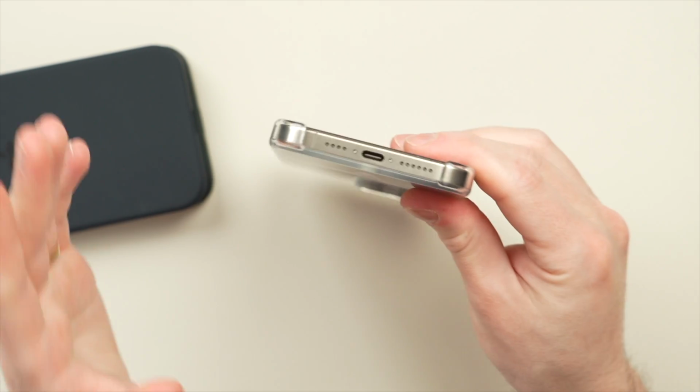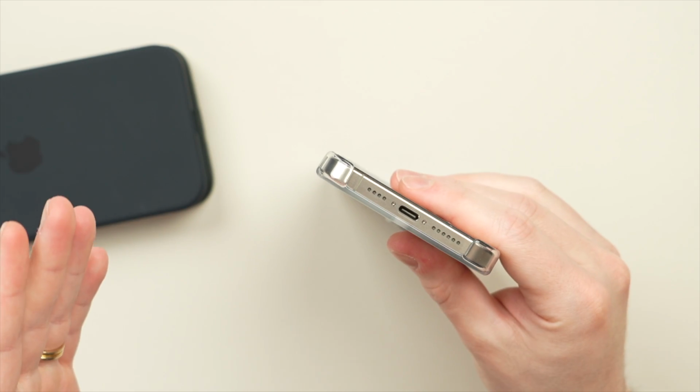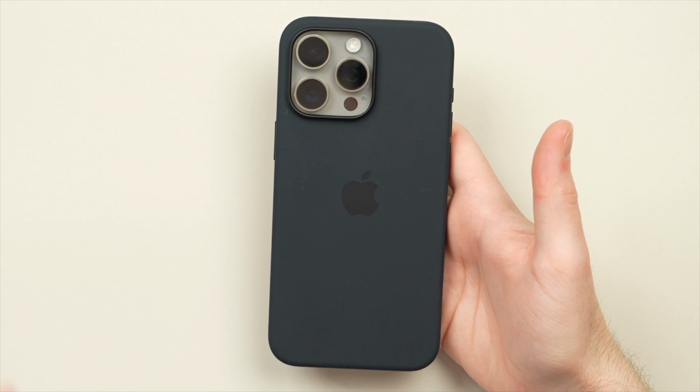Now, to be clear, it's not a deal breaker, as you can see, because the corners of the bottom are still protected. So if, say, your phone drops on a corner, you should still be fine. But a portion of the phone that is not covered is still a portion of the phone that's not covered. And now let's talk about cleaning and upkeep for these cases.